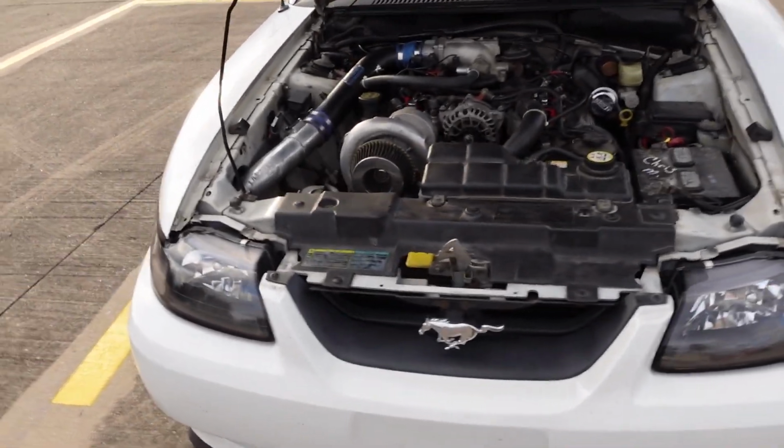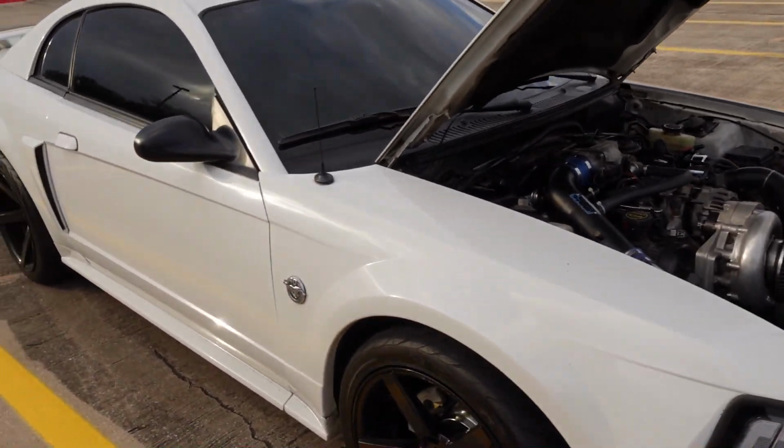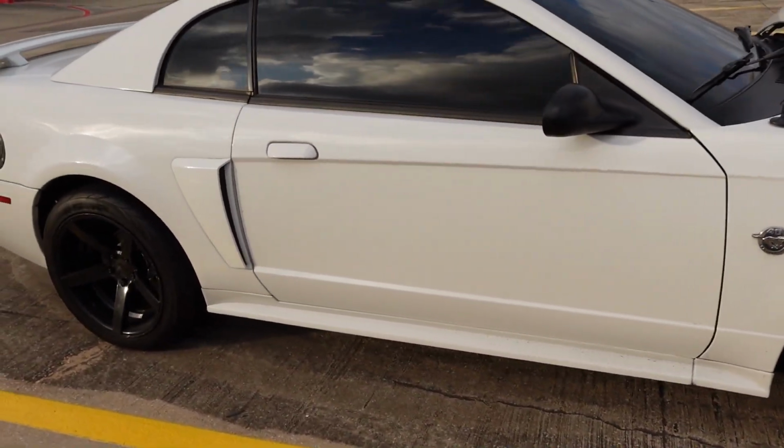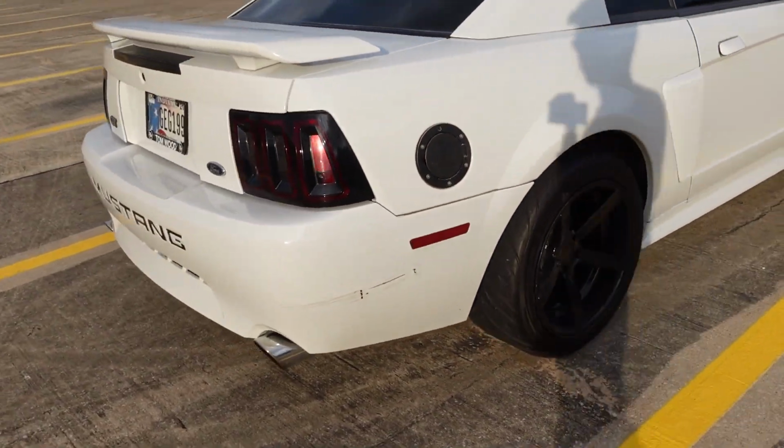So definitely gonna have three-quarters of a full tank when I do go out and push the car, so that doesn't happen. But overall, I mean, the car, it moves. I'm super happy. It's a completely different animal.